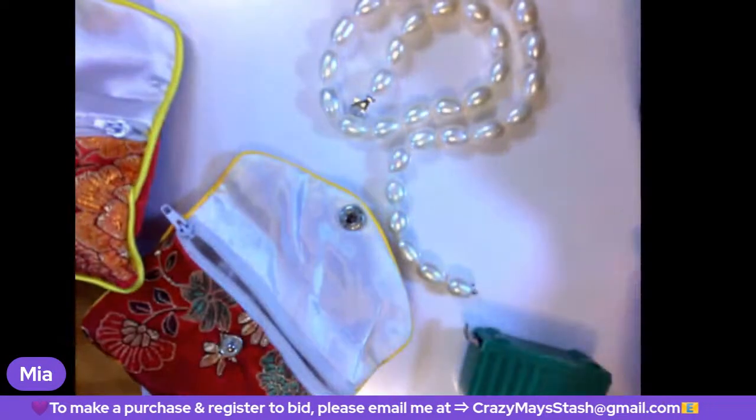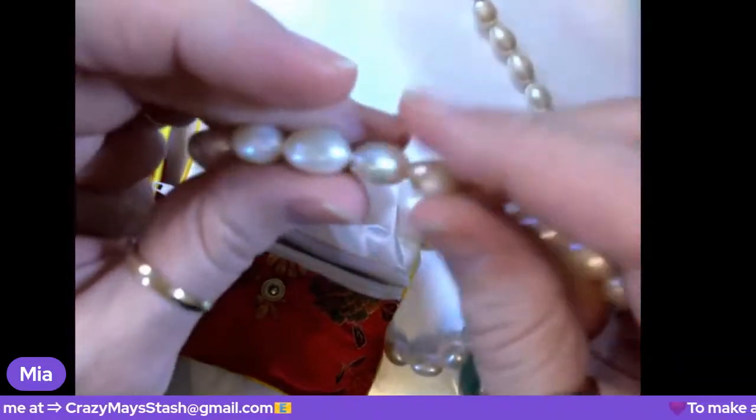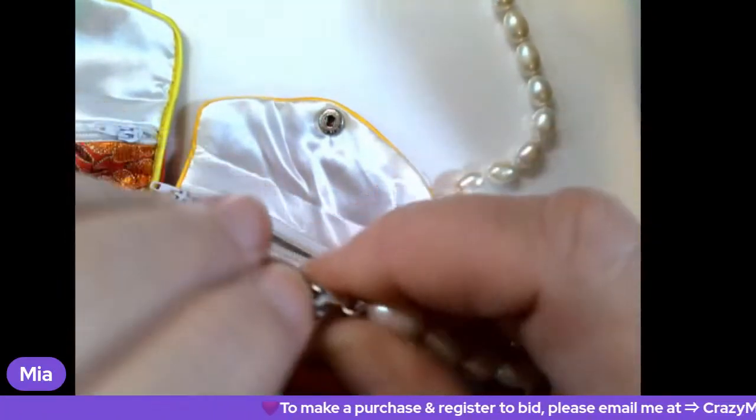Oh, I think everything in this bag is... I'm going to go back down scope. All right, this just came out of here. These look like freshwater as well, like egg-shaped. This one does have a closure, and does it say 925?